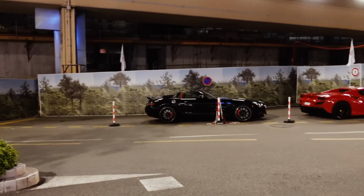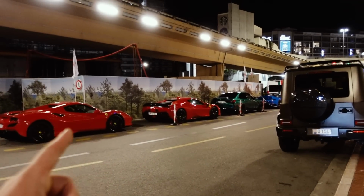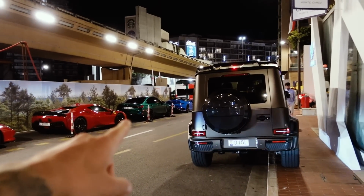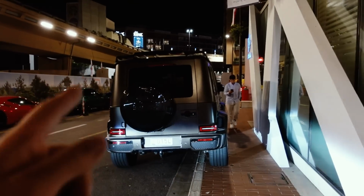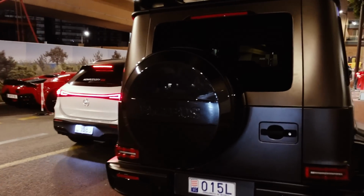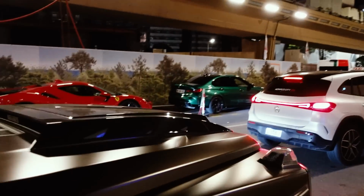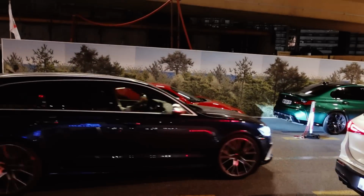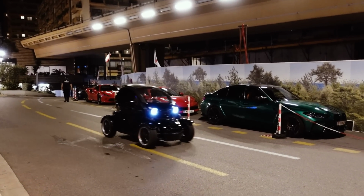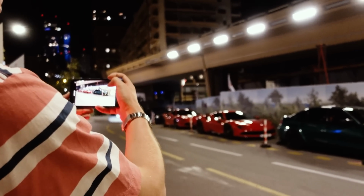I've completely lost him, but we've got an SLS Roadster, F8 Tributo, a beautiful Assetto Fiorano SF90, an M3, and then a 992 Turbo with the G-Wagon there. Oh, Sam's taking photos of all of the Ferraris. And a Brabus. But this SF90 is sick. Carbon wheels and right up my street. Look at the Twizy. Oh, proper wheels on that thing. You make a very good point about this car.